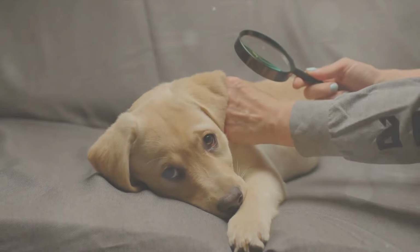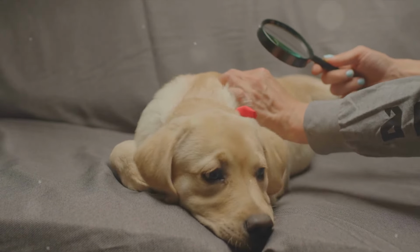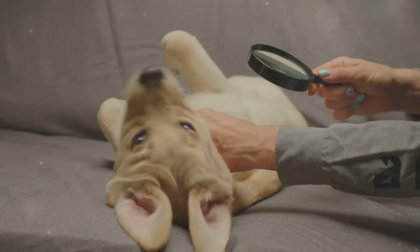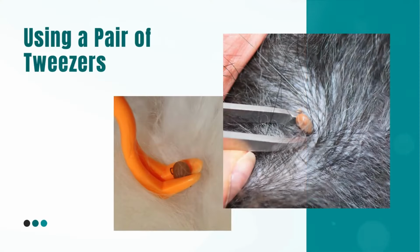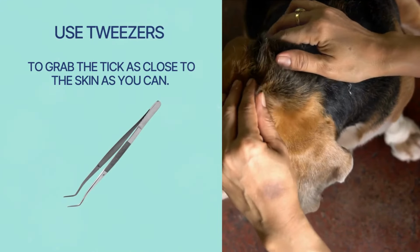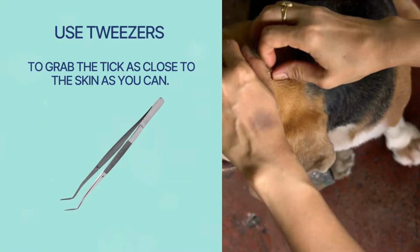First things first, you need to find the tick on your dog. Look closely and you'll likely see the tick's mouth attached to the skin. It's crucial to identify the head of the tick to ensure effective removal. Once you've located the tick, grab a pair of fine-tipped tweezers. It's important to use fine-tipped instead of blunt tweezers because you'll need a tight grip.